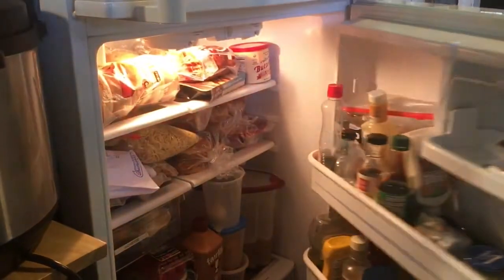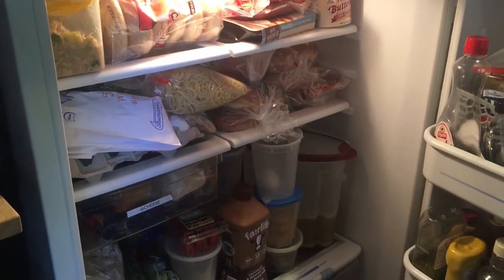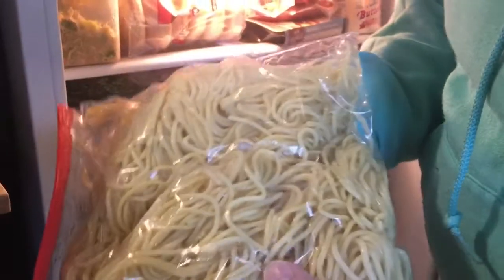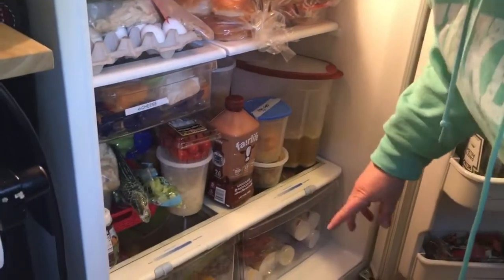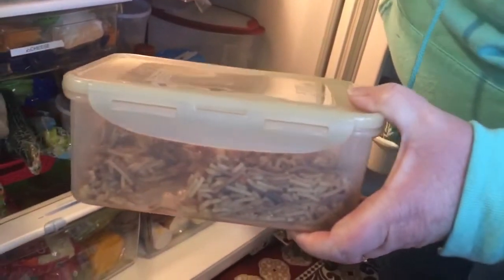Okay, so come see, yes, this is called a disaster zone. So let's see what we've got here that I want to use up. Okay, so I'm going to pull out some stuff. Not only am I going to use it for dinner, but I'm also going to just be using up. So I have this big bag of spaghetti. Let's pull that out. I need to get that used up. I have a lonely hard-boiled egg, so we're going to use that. Let's see what else we have that I want to use. Oh yes, okay, I've got some rice. I've got some chicken and broccoli.